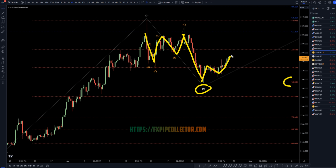If it is an ABC and this thing does make a very impulsive move down, then that's going to tell you that it cannot be a wave 3, and that would actually be a short for me. But as of right now, I would call it possibly a 1, a 2, and a wave 3. And until it proves otherwise, I would continue to look for longs. My next shorter time frame target is right around the 138.3, right around the $2,440 area.